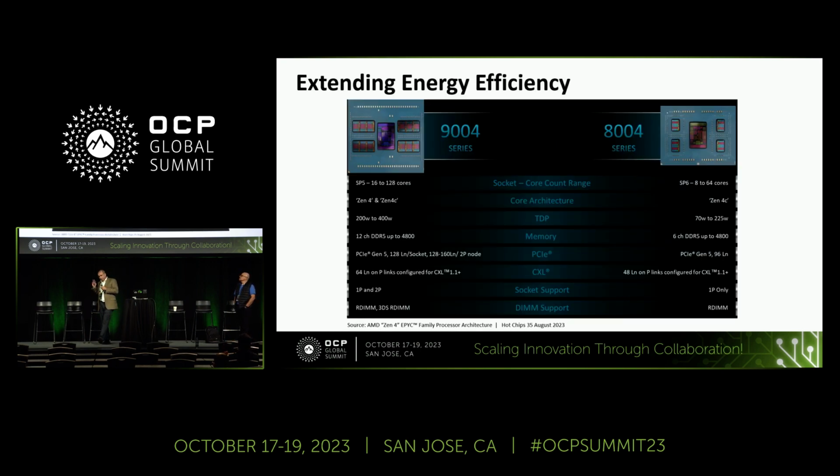Taking that one step further, we took that same Zen 4C processor core and put it into another package. This one leans in on the single processor preference that is emerging from customers here. Said, hey, if we could put that into a different socket from the Genoa family that we launched earlier, we could do things to help further reduce the power consumption of the platform. So that's when we launched the 8004 series.